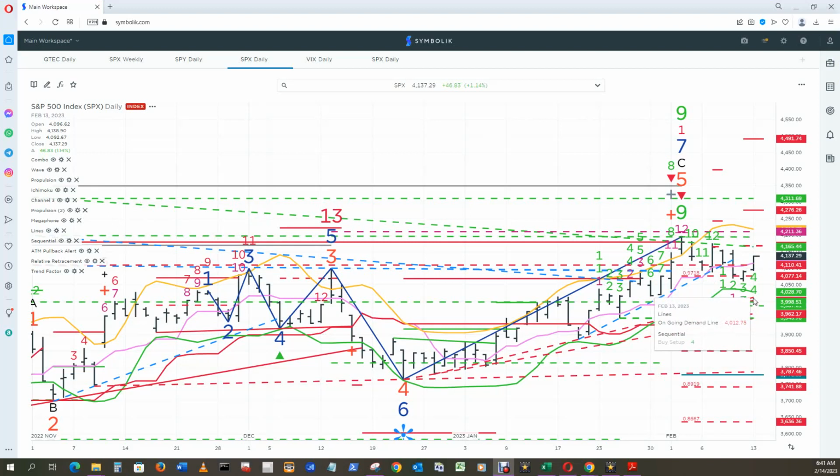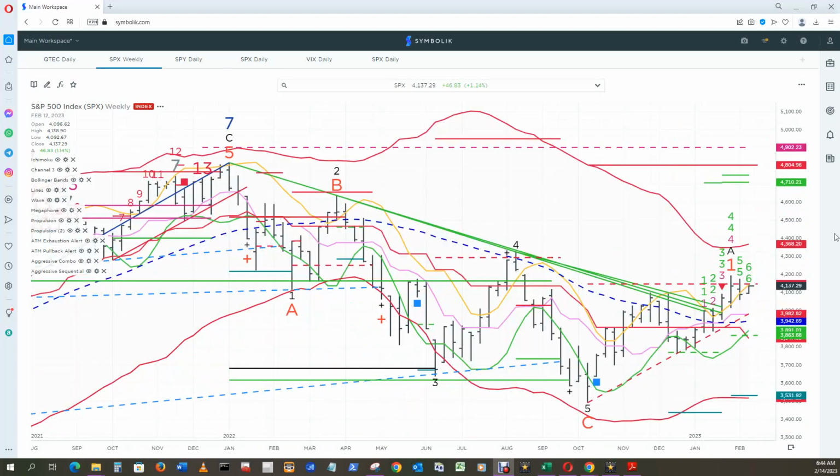And to the downside, this demand line is at 4020.23 for today, and an outright close below that level, 4020.23, would qualify that. Same thing for this ongoing demand line, which is at 3954.54 for today.